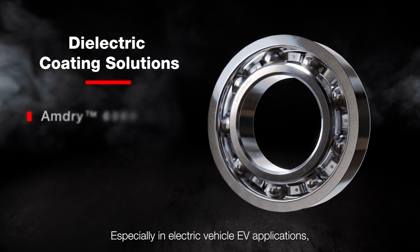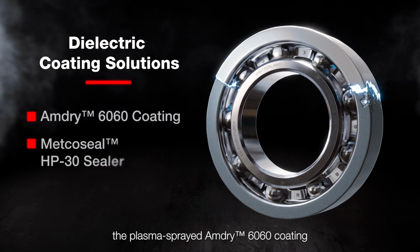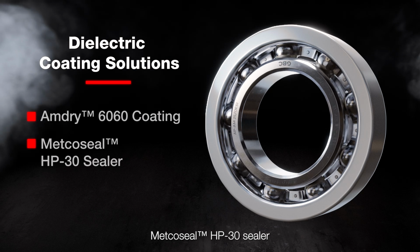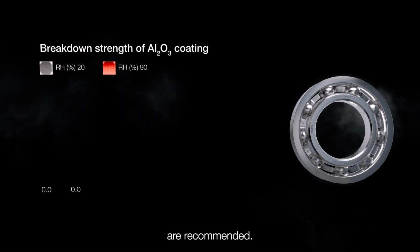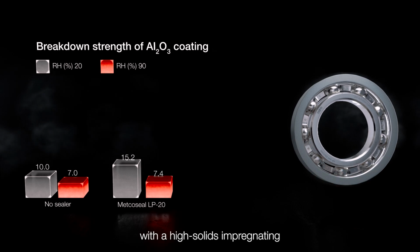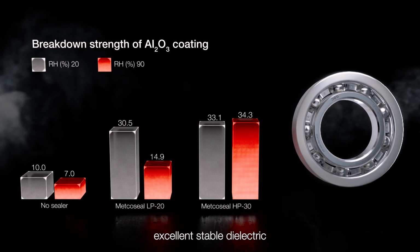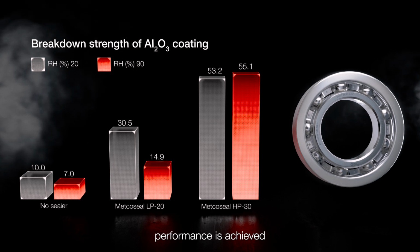Especially in electric vehicle (EV) applications, the plasma-sprayed Amdry 6060 coating combined with the Metcoseal LP-20 sealer are recommended. By combining the Amdry 6060 aluminium oxide coating with a high solids impregnating Metcoseal LP-20 sealer, excellent stable dielectric performance is achieved, even at high humidity.